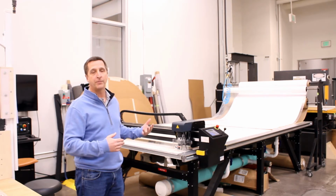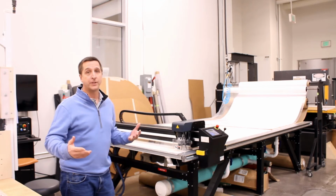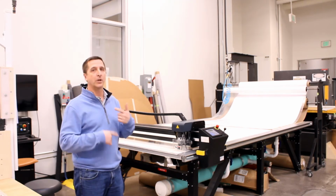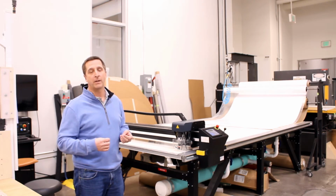So we can save on a pattern that used to take, an 8-piece pattern used to take an hour to cut out manually, now it takes 60 seconds. So huge savings, and when you're talking about doing a lot of iterations, you can save a lot of time.